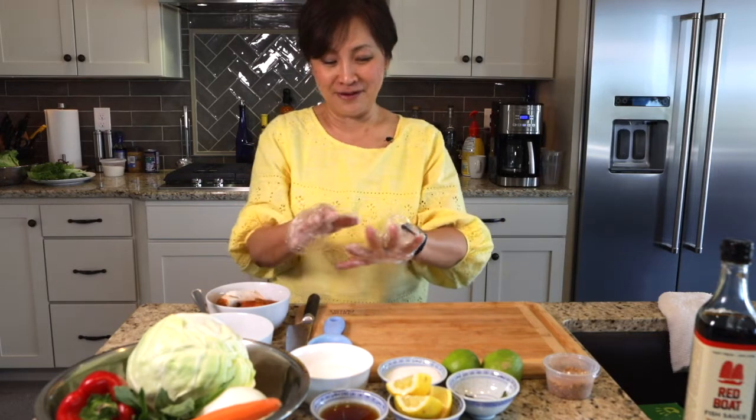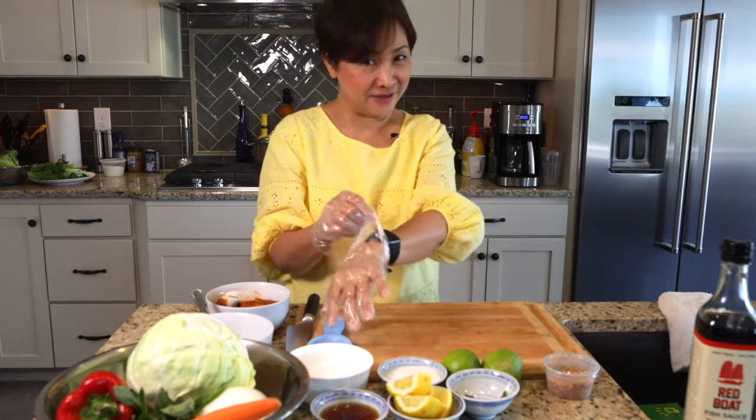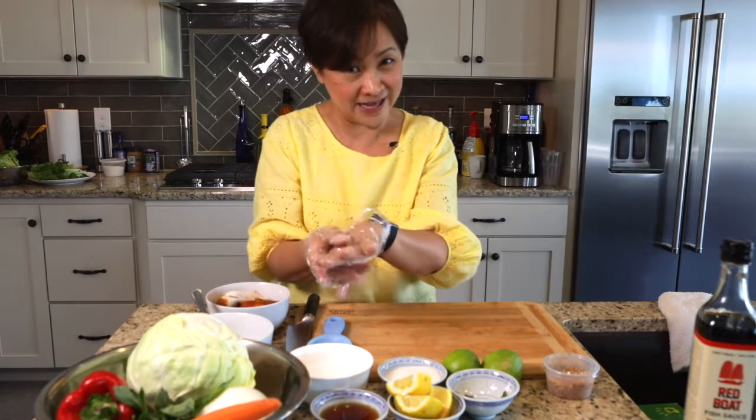But for today, I want to show you another popular Vietnamese salad called cabbage salad. Okay, now before that, I want to tell you something. Vietnamese people don't eat cabbage salad the way you eat cabbage salad.